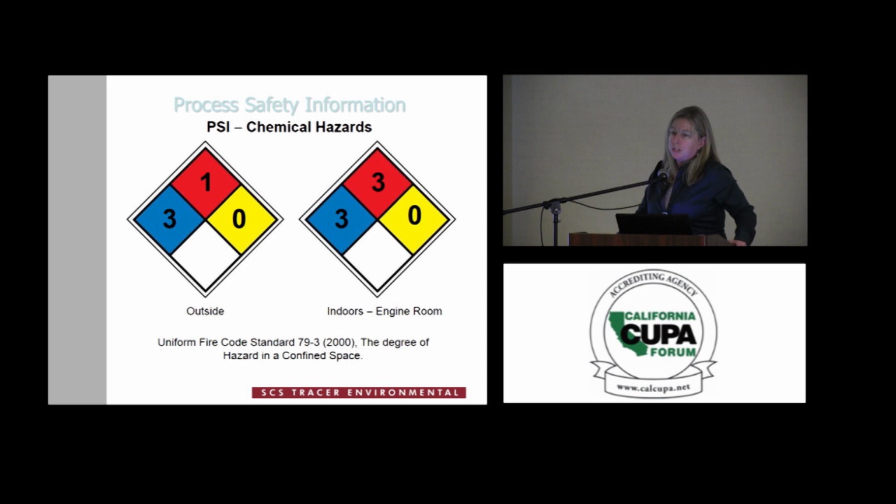So slowly you're going to start to see two different diamonds at facilities. They might have this one outside on the fence or on the warehouse cold storage room, and then they would have this one on the engine room doors. And the process safety information document should be updated to reflect that as well, because it's an important issue. And what they found is, like I said, with the oil entrained inside the ammonia, it's actually lowered the potential flammable level.